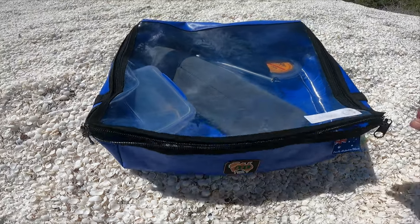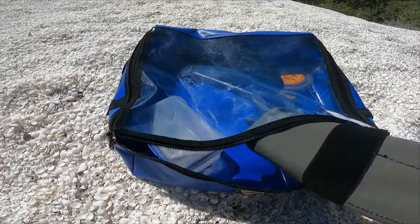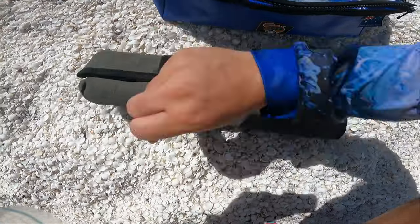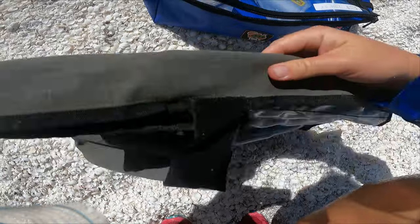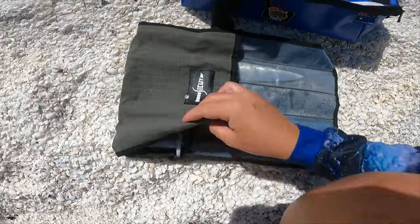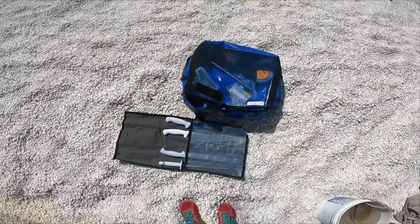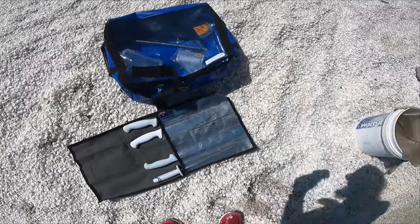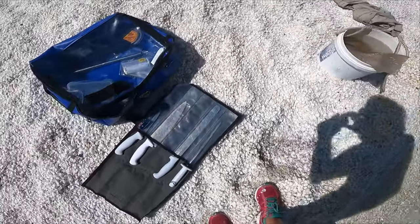Alrighty. So I'm gonna fillet the fish on the beach here. It is a little bit shelly. It's not quite sand, so not too worried about the fillet getting muck in it or anything like that. I was not allowed to bring the full kit, had to leave one knife home for Ben in case he caught some fish while I've been away, so that's why we're missing a knife. But yeah, I'll get into it.